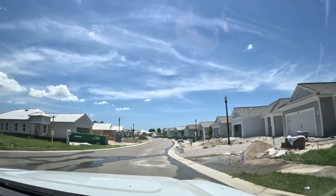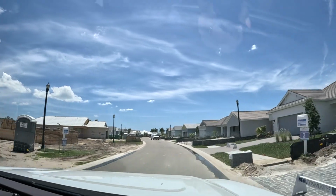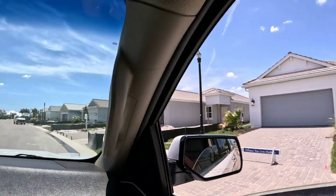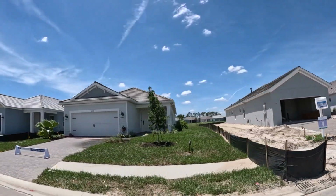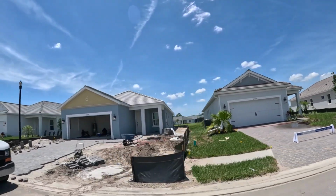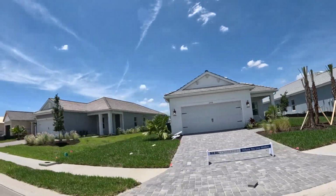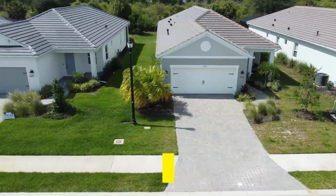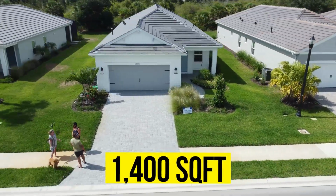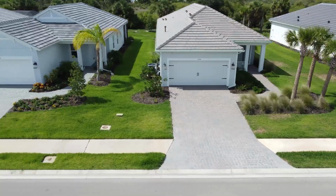It's gated, as you just saw. It's gas, it's gated. Now, this is going to be smaller homes and villas. This is Neil's smaller line in here. So they have 2 to 3 bedrooms, 2 baths, and 2-car garage. And the square footage ranges from 1,400 to 1,800. And the prices start around 379,000, and that's gonna be for the villas.